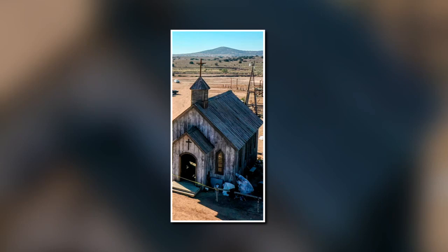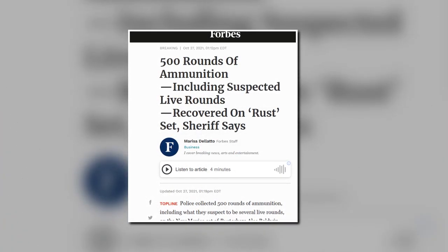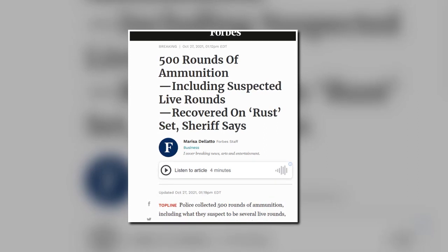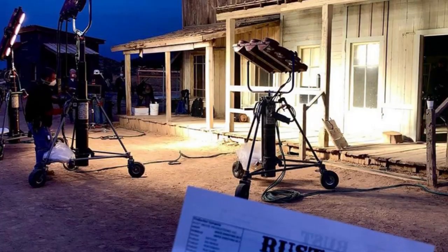If you consider that there were live and dummy rounds mixed since day 1 of shooting, it's a wonder it took until day 12, that's October 21st, for someone to be actually wounded and killed. It's a wonder it took that long. So I also think one needs to zoom even further away when we ask the question why and how a live round ended up on a cowboy set.